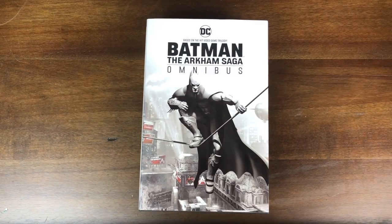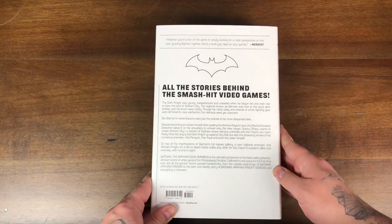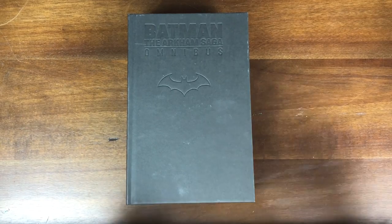All right, Batman the Arkham Saga Omnibus, based off the hit video games. Very thick omnibus, I think it's like 1600 pages. Whether you're a fan of the game or you just want a fresh perspective on the Batman mythos, you gotta have this book, so you could read it either way. Back to the all black.